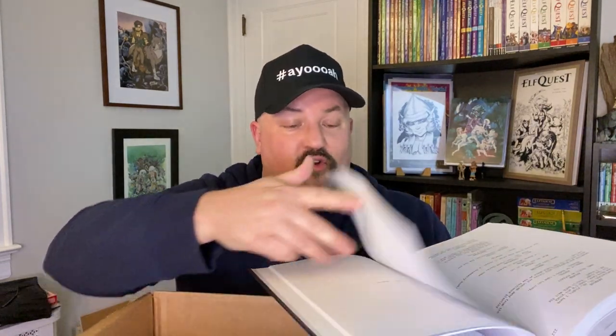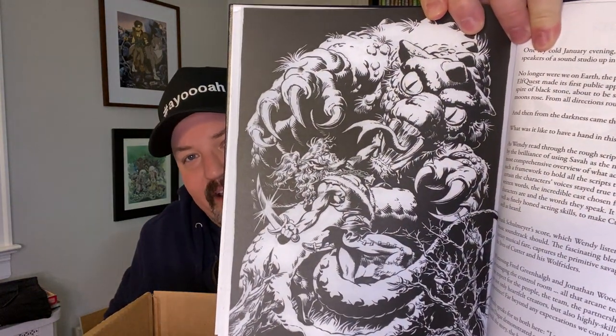I'm flipping through 180, 199. Let's see, how many pages is this? Well, it looks like it is 223 pages of script. And then there's an afterword by Wendy and Richard. There's Bearclaw fighting Madcoil. That's one of my favorite pieces of ElfQuest art. Such an amazing scene in the audio movie, taking place over, I believe, in the public version that went out, that's on the podcast platforms, I think it's episode 6 and/or 7 are the Madcoil scene.